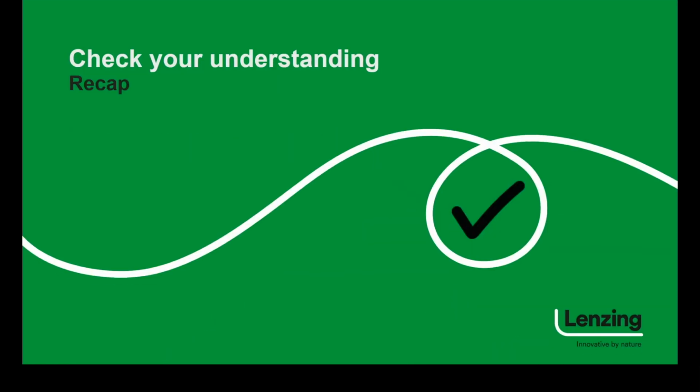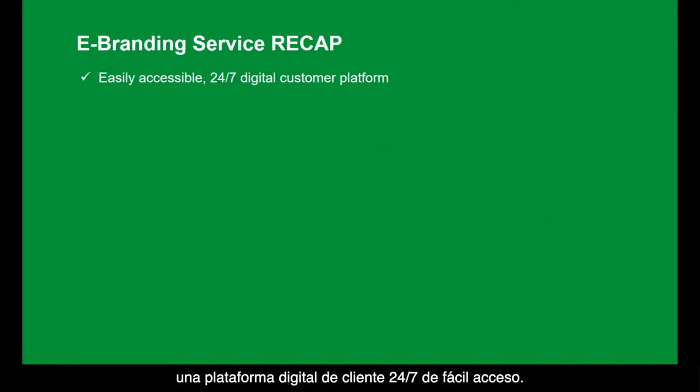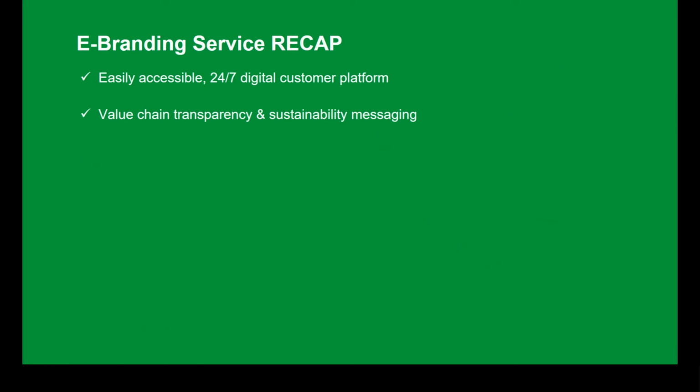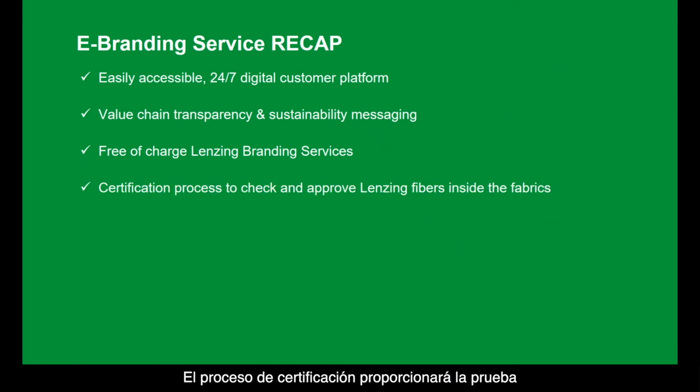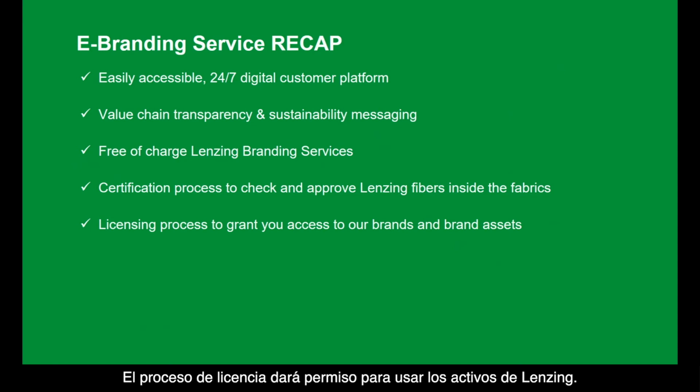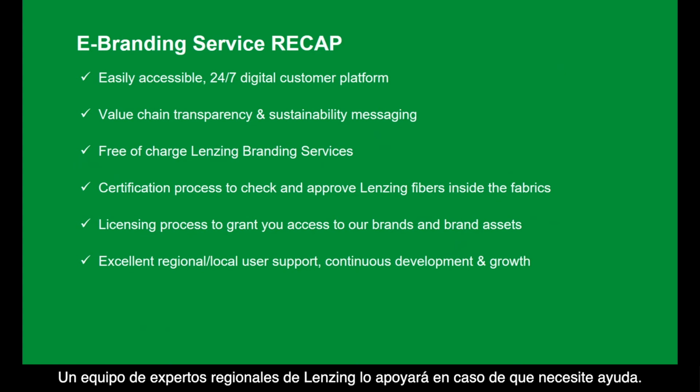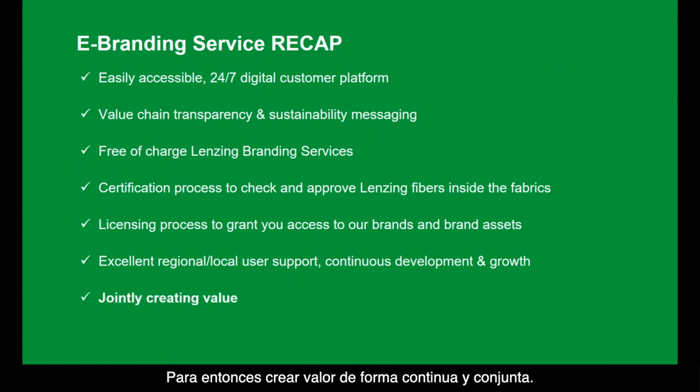Time to summarize. Lenzing e-branding service is an easily accessible 24/7 digital customer platform that offers value chain transparency and supports our customers with messaging. It is a complimentary service. The Lenzing certification process will provide the proof of Lenzing fibers being inside the fabrics. The licensing process will give permission to use Lenzing assets. A team of regional Lenzing experts will support you in case you need help, so to continuously and jointly creating value.